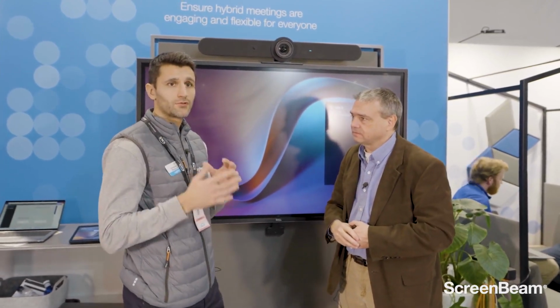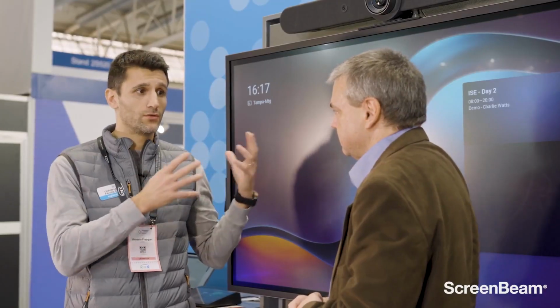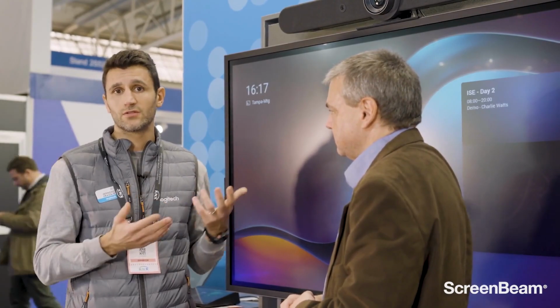Exactly. For example, if we speak about features today, we have voice tracking on a group framing, but you can also use it on a BYOD mode using ScreenBeam or in MTR on a Zoom room device. So the same experience for every user and every meeting room remotely, to have the same experience and same quality in terms of capabilities for the audio part and the video part.